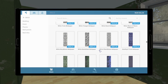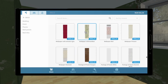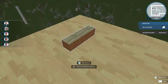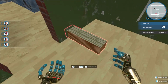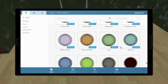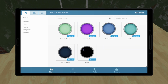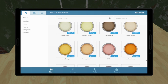I'm going to see it now. I was considering those blue ones, the blue triangle ones, but then I said nope. So I decided on these bamboo ones, which look just lovely. They're white and green in color. So the main colors of this room are going to be the white, the green, and then the color I'm choosing now, which you'll see in seconds.